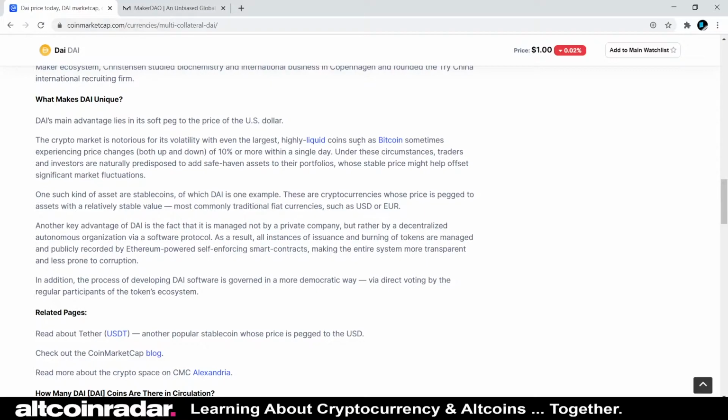These are cryptocurrencies whose price is pegged to assets with a relatively stable value, most commonly traditional fiat currencies such as USD or EUR for Europe. Another key advantage of Dai is the fact that it is managed not by a private company, but rather by a decentralized autonomous organization via a software protocol. As a result, all instances of issuance and burning of tokens are managed and publicly recorded by Ethereum-powered self-enforcing smart contracts. Wow, that's a lot to say. Anyway, making the entire system more transparent and less prone to corruption.